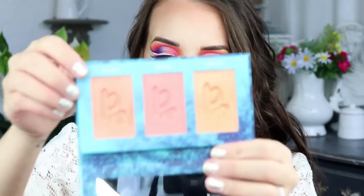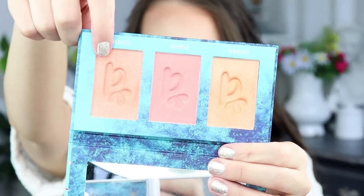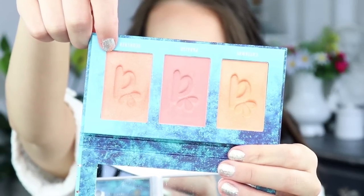Alright, for blush, I am going in with Alamar Cosmetics. And I think I want to use this color right here because I just want to bring in a little bit more orange. And this is Scorcher. It has a really nice, pretty peach sheen to it.